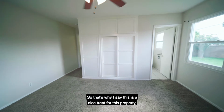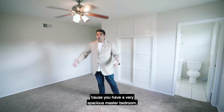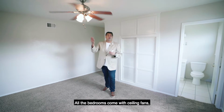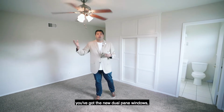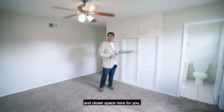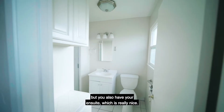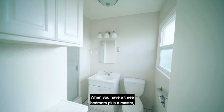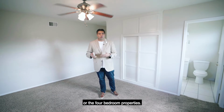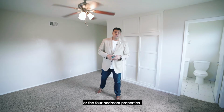So that's why I say this is a nice treat for this property, because you have a very spacious master bedroom, 8-foot high ceilings. All the bedrooms come with ceiling fans. You've got the new dual pane windows. You've got some custom cabinets and closet space here for you, but you also have your ensuite, which is really nice when you have a 3-bedroom plus a master. You really only see it in the much newer homes or the 4-bedroom properties.